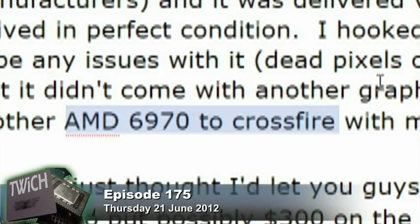It was delivered via DHL Express. I miss those guys in the U.S., says Blaine, and arrived in perfect condition. I hooked it all up, and as far as I can tell, there doesn't appear to be any issues with it, no dead pixels or DOA or anything else. The only complaint I have is that it didn't come with another graphics card, so I guess I'm going to be looking at getting another AMD 6970 to crossfire with my current GPU, but that's another story.